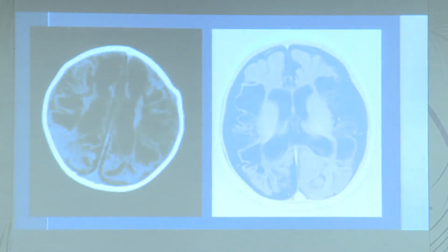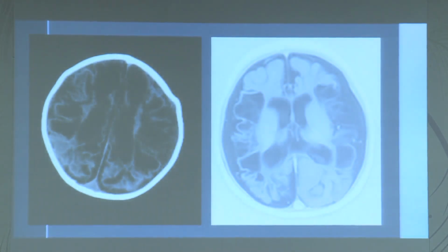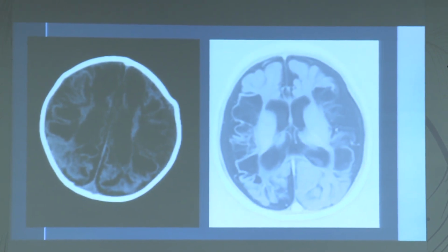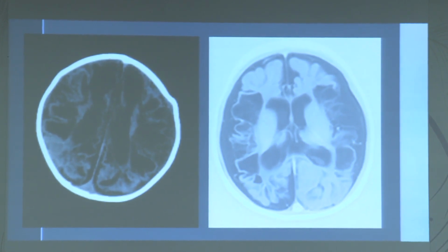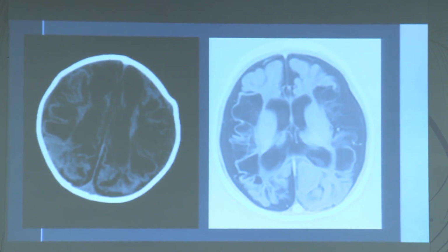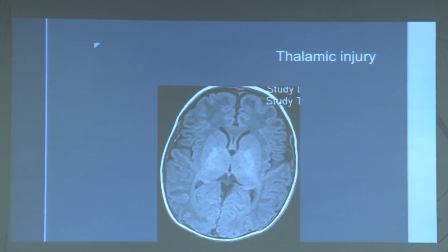The one on the left is actually a CT scan. As is not uncommon in our country, we still have patients coming with a CT scan, not having the financial resources to get an MRI. So sometimes you'll just have to make do with this, and you can see there is severe encephalomalacia. So sometimes this is enough. That is correlated on the MRI as well, showing what encephalomalacia looks like, very common in HIE. You can also see thalamic injury in HIE patients.